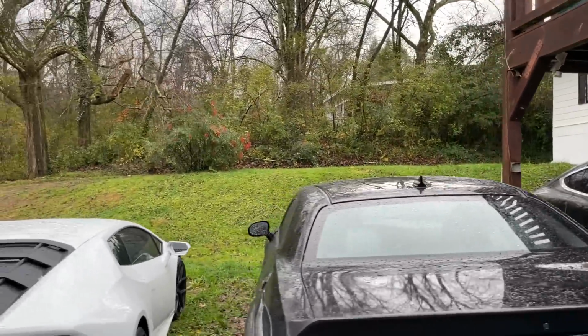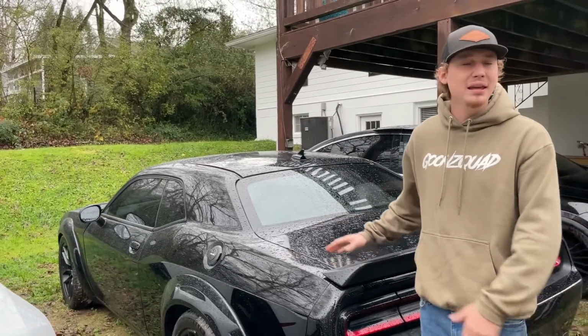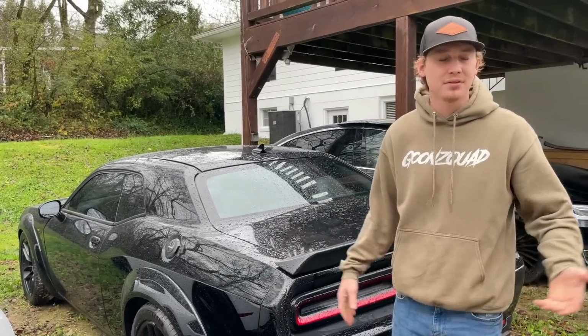I will say this is definitely a burnout car. This is one of those drag cars, whatever you want. Easily a drag car from the factory. You just put some slicks on there and you're good to go. That's right.